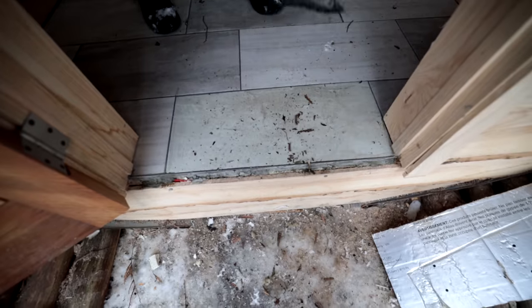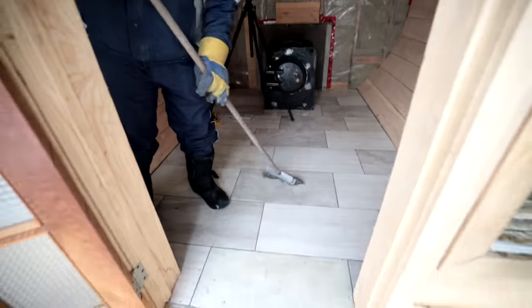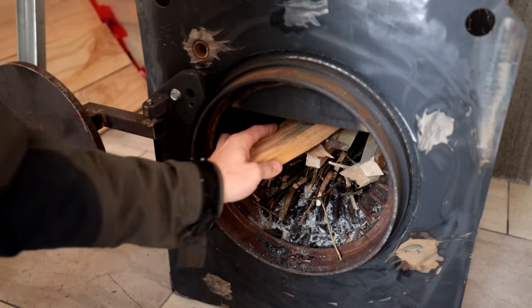We'll be back tomorrow. We're going to put some interior cladding on and hopefully get this thing buttoned up on the inside. Another cool feature is the threshold is straight, so you can just sweep this thing right out the door.